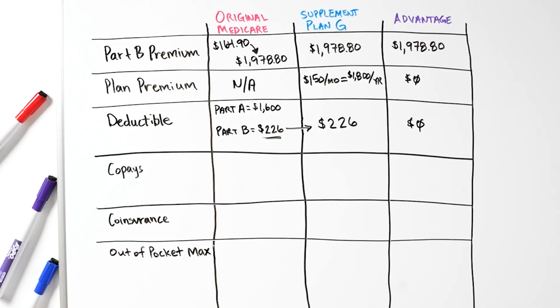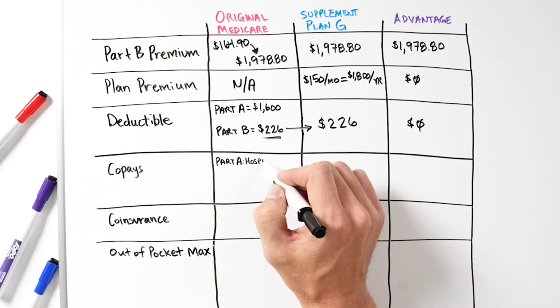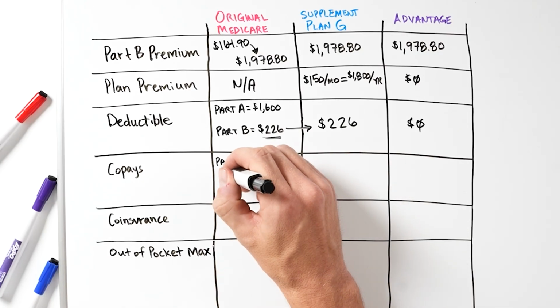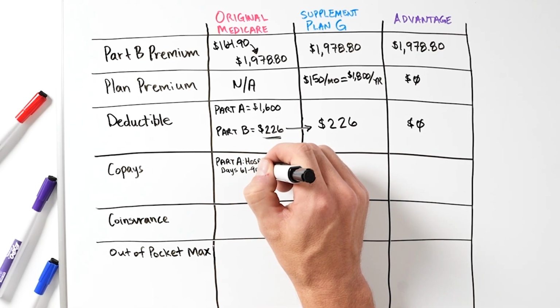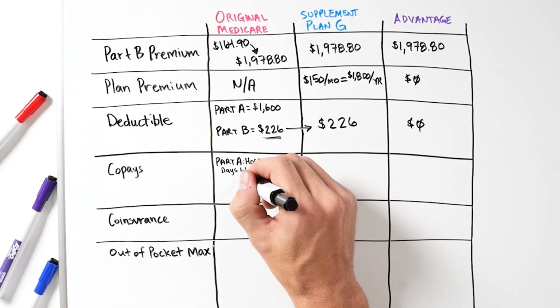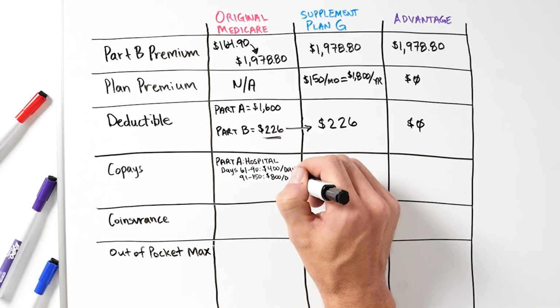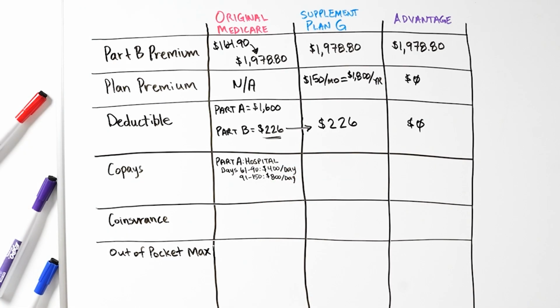Now, there are two types of copays involved with original Medicare Part A. One is specific to inpatient hospital stays that last longer than 60 consecutive days in the hospital. It is a $400 copay per day that you are in the hospital from days 61 to 90, and an $800 copay per day if you are in the hospital for days 91 to 150.